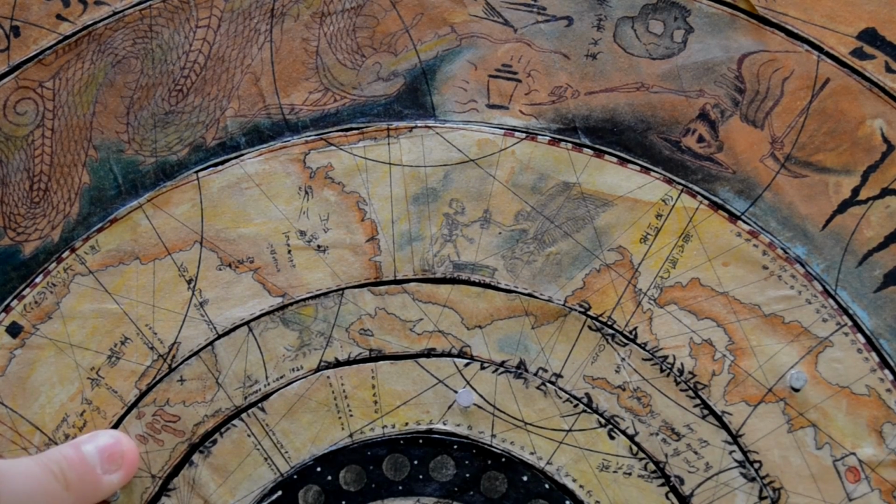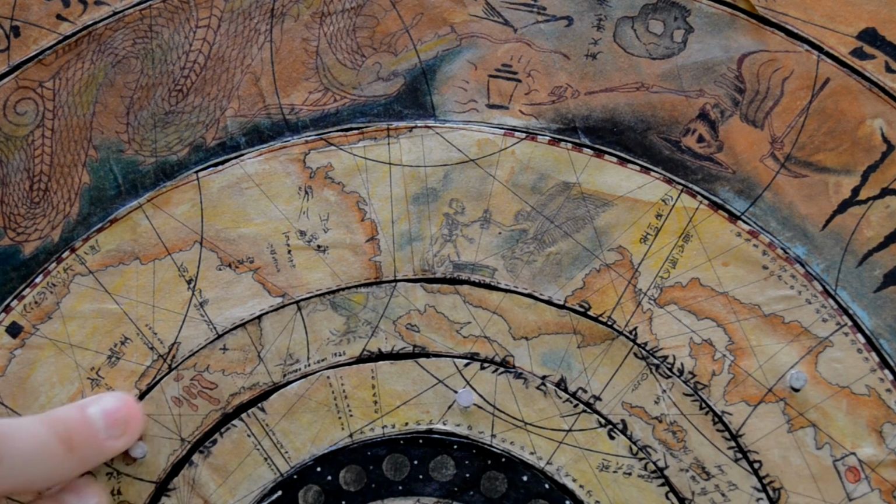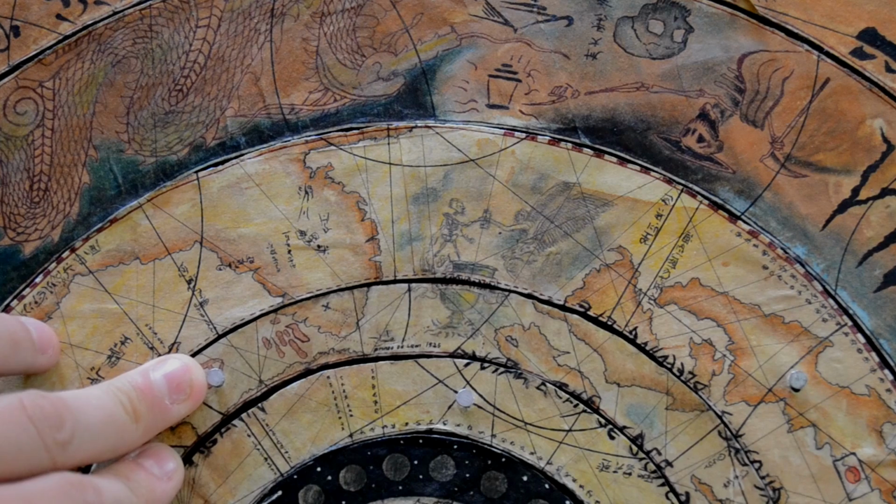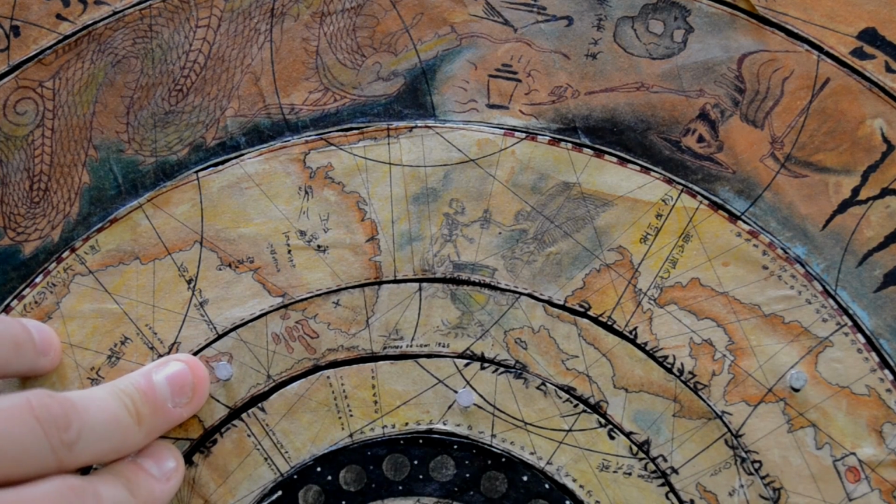As far as I'm aware, we only see Aqua de Vida on the small version of the map at the very end of the movie, but I decided to put it on the full-size version because I liked it.